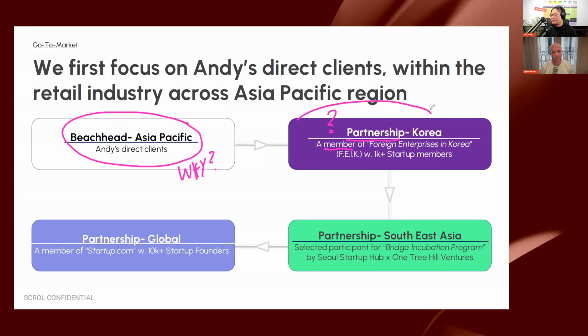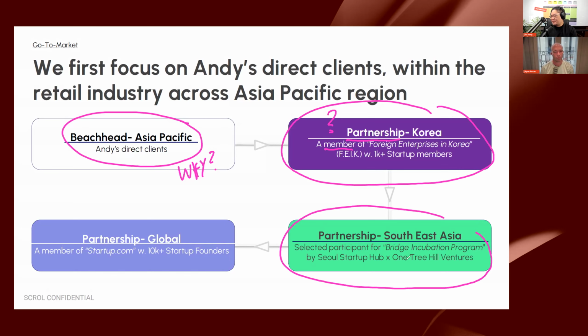And then let's say partnership with this organization, we become a preferred vendor, and we're going to be able to present to all those 1,000 members in Korea who are experiencing this problem. From there, we've been accepted into this incubation program, and they're going to start introducing us to their startups in their incubation program that have this problem. So if you just added just a line of context, this would make so much more sense.